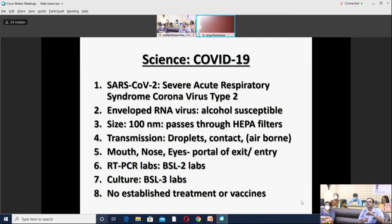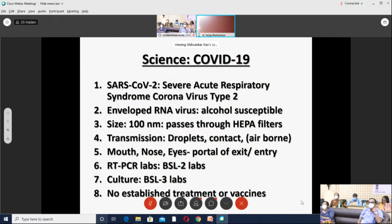So let us see what are the basics of COVID-19. Many of these points are obvious and known to most of you, but for the sake of students and those who are not very used to these concepts, I would just reiterate the points once again. COVID is caused by the SARS coronavirus type 2, which stands for severe acute respiratory syndrome coronavirus type 2. It's an enveloped RNA virus. Because it is made up of a lipid envelope, it is susceptible to alcohol. The fact that your hand sanitizer works, the fact that it has alcohol at a particular concentration, generally about 70%, is related to the fact that we are trying to eliminate things like coronavirus, which is an enveloped RNA virus.